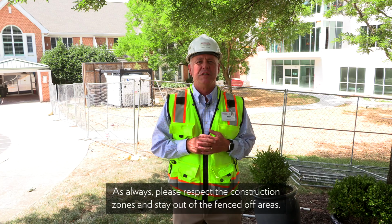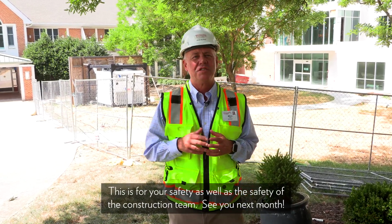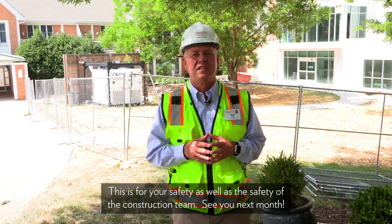As always, please respect the construction zones and stay out of the fenced-off areas. This is for your safety as well as the safety of the construction team.